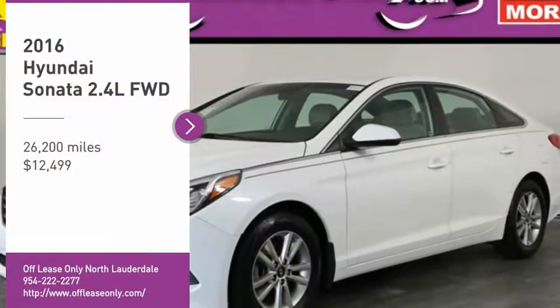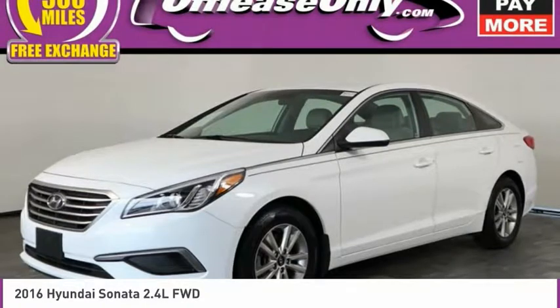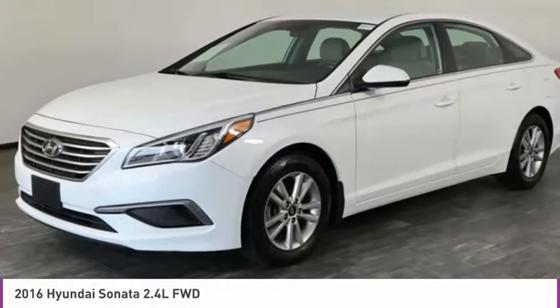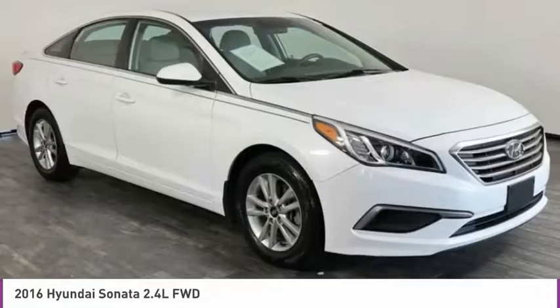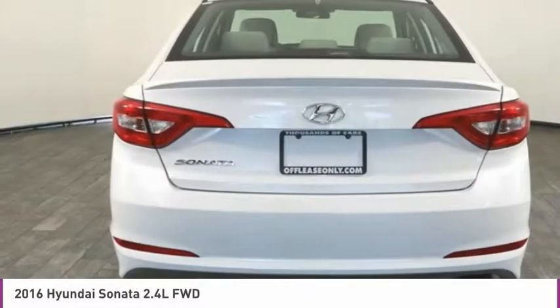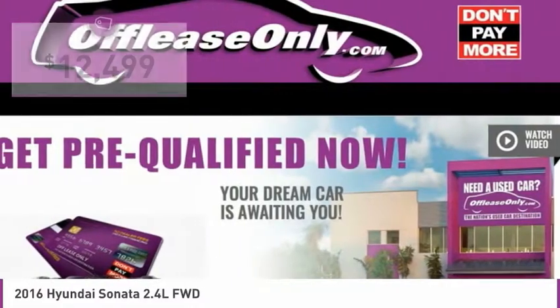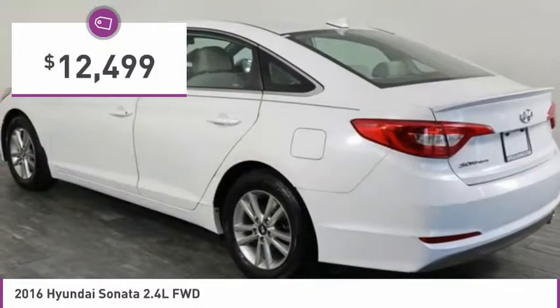Stop by and take a look at the 2016 Sonata. The Sonata has a long list of technologically advanced interior features and options that make driving safer, more convenient, and much more fun. Don't forget the exterior corrosion protection, a 14-step roto-dip system that provides unmatched protection for your Sonata, and is priced below $15,000.